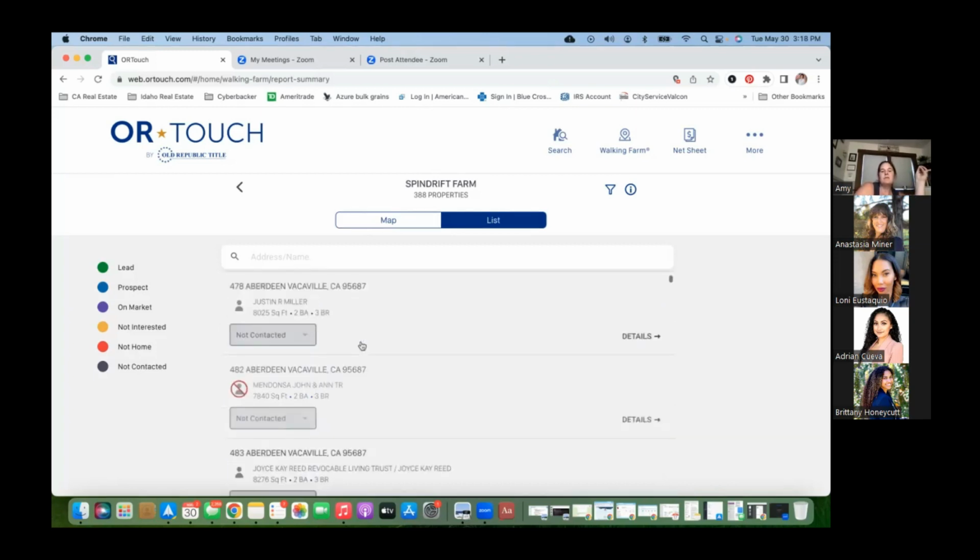Right? So it's a super easy way. And it's just pulling that information, just so you know, it's not always 100% accurate. It's pulling that information based on the mailing address. So if the mailing address is not the property address, it's tagging that as a non-owner occupied property.